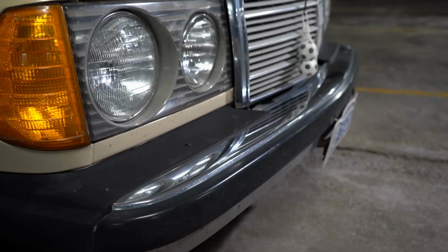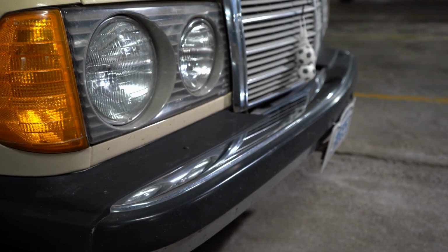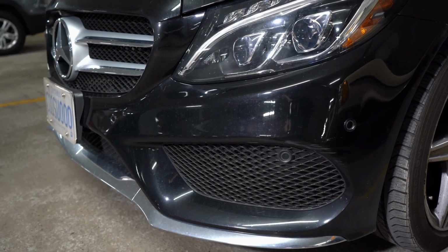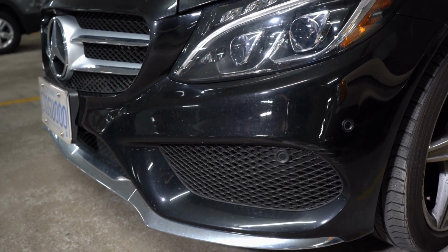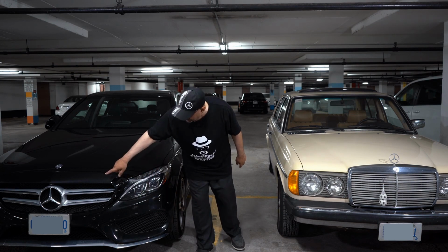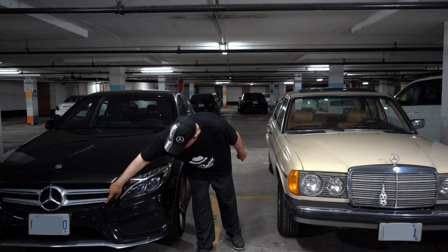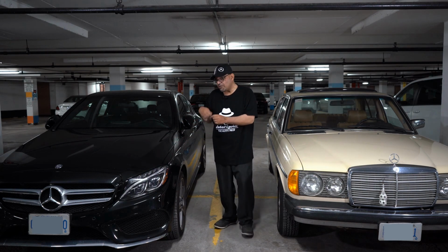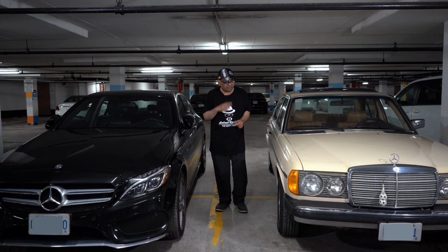So now, other differences. This one has a chrome and rubber bumper. This one has all the fancy chrome down there, and then it's got a mesh grille, and it's got the parking sensors. That leads me to something, a difference between the two.